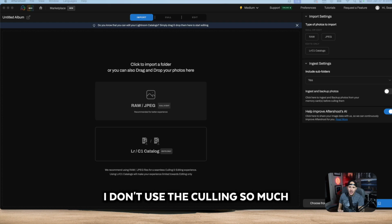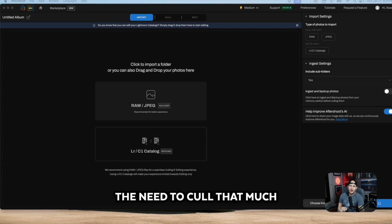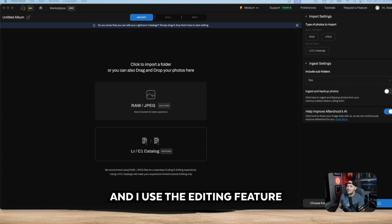I personally just like the editing feature. I don't use the culling so much just because I'm really particular about every frame that I capture at a wedding, and honestly, I just don't overshoot a lot, so I don't really find the need to cull that much. But if you are someone that does take a lot of photos, please use the culling feature because it will save you so much time. So today I'm going to show you what I do, and I use the editing feature.